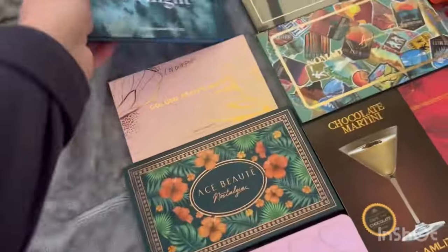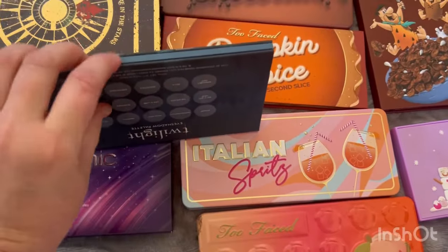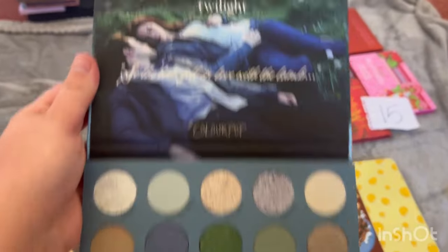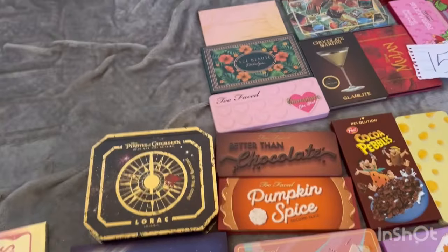Okay, Twilight, one of my newest palettes, definitely keeping. I literally just got this, like, what, 2 months ago? It only came out, like, 5 months ago. So I love the inside of the packaging better. Like, look at that. And there's that super cool toned. Love it, especially that green. Okay, haven't used it yet, though, but I'm going to keep.